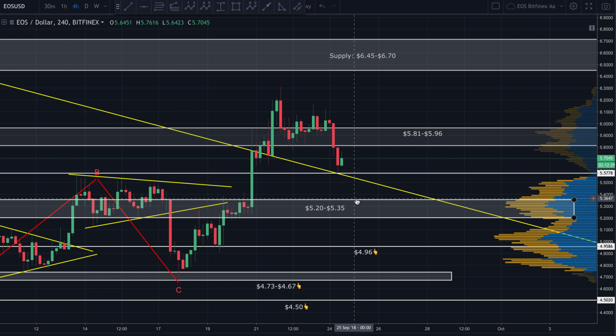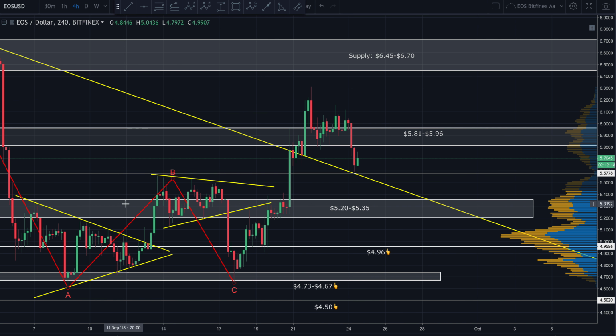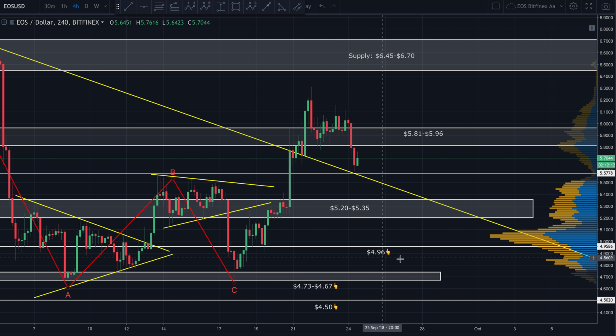Now, if it does break below here, where are we looking at support? This 520 to 535 should act, if it does break this descending resistance line, as fairly solid support, because it has acted in the past as support or resistance, and it should act as very solid support again. If it does break below 520, we're looking at $5 up here.